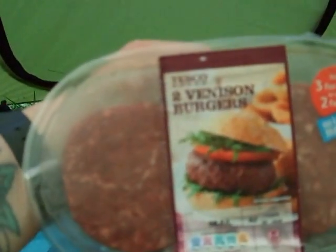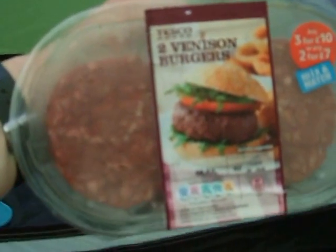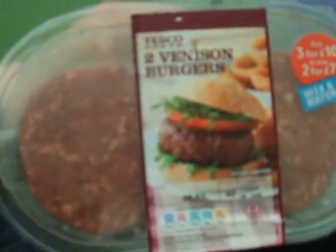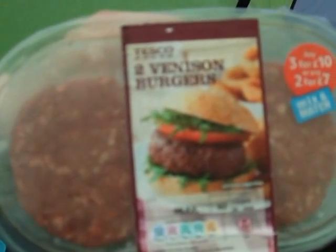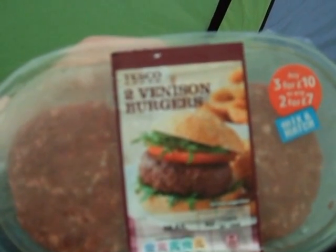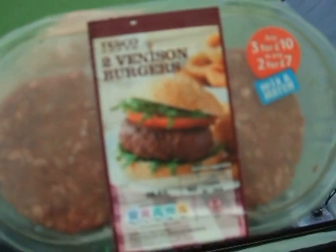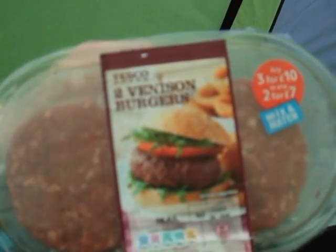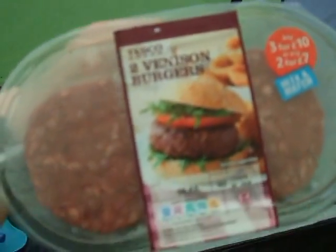For food tonight, I got some burgers from the old you know who. I'm going to have a crack at them in a bit. So, here we go, guys. Sorry about that.